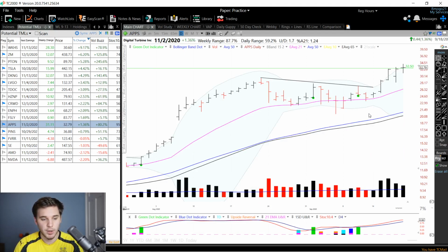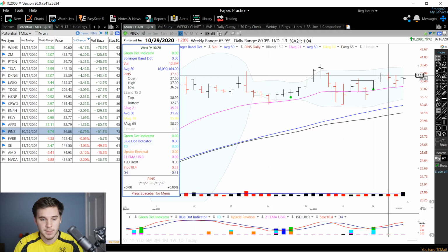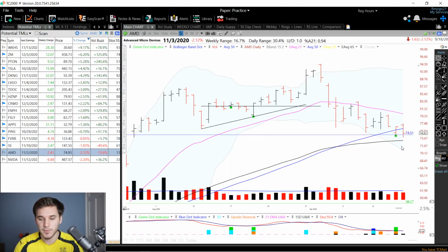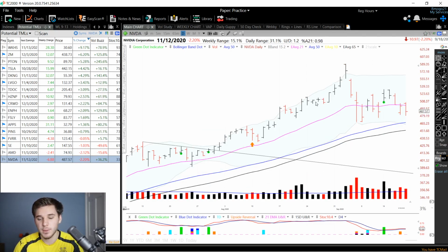Apps is trending higher, as we already covered. Pins is tightening up nicely, formed an intermediate pivot at this high right here at 37.9. Fiverr is staying right near all-time highs. SE above that 21 EMA. AMD is trying to get above that 50-day, but it could need a little bit more time. And lastly, we've got NVIDIA, which is still oscillating in between the 21 and 50-day moving average. And overall, as I said before, you want to be trying to find stocks like this that are holding up well with strong fundamentals despite the overall market weakness.